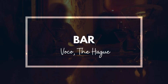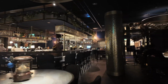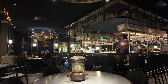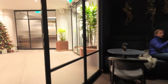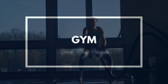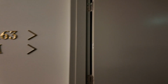Now for evening activities, the hotel has a bar. I think it's called Ultra Margin. It says Wonder Bar there too, so this is what this bar looks like. It did get quite busy in the evening. I kind of filmed here when it was a little bit more quiet. But yeah, this is the bar that the hotel has just next to reception. And remember, the hotel also has that restaurant Botanical Kitchen, so that's open during the day, and then this bar opens in the evening. Now on floor 1 the hotel also has a gym, so let's go and check that out.